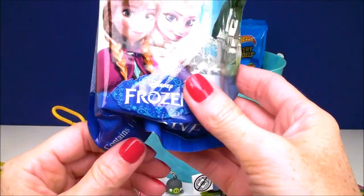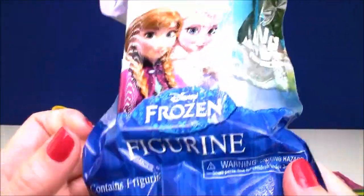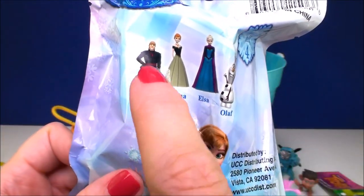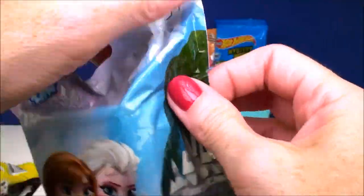These are really nice too. This is from Disney Frozen. This is a figurine. Contains one figurine. And for this, there's only 4 to collect. So far, I've gotten Kristoff and I got Anna. So I need Elsa and Olaf.